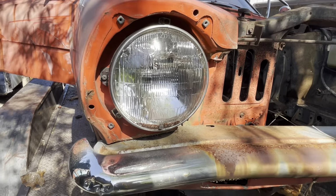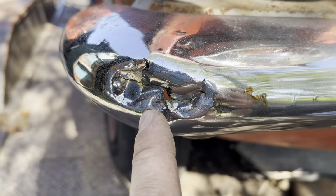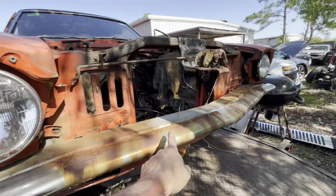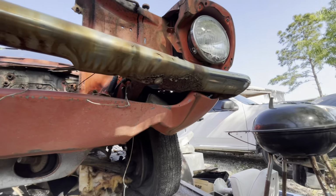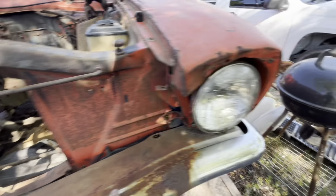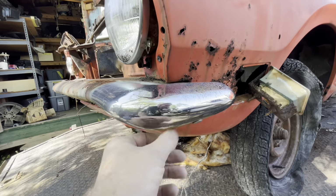It needs to be dollied straight, and it does have this going on right here in this corner. What I'm gonna probably do is weld this little area back up where it's crunched in, and grind this. I'll probably dolly this hump out, and the bottom of it is all solid. Let's see here. All over here looks pretty solid.